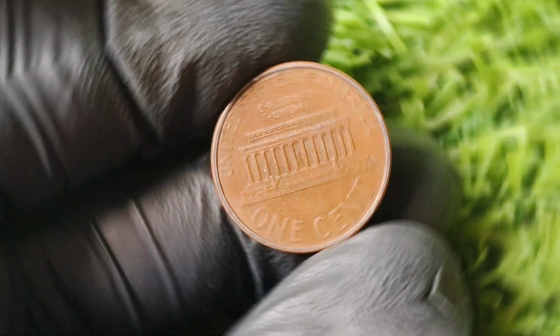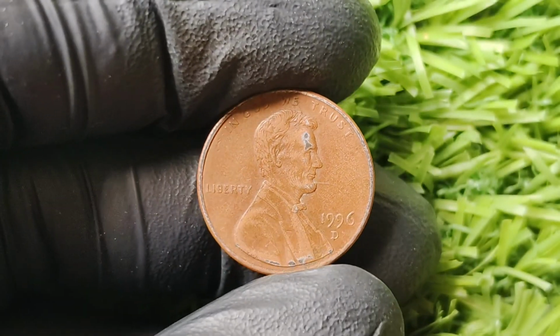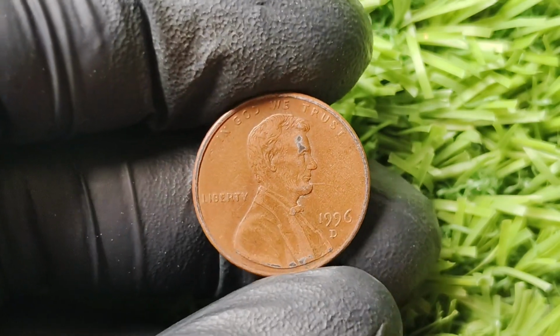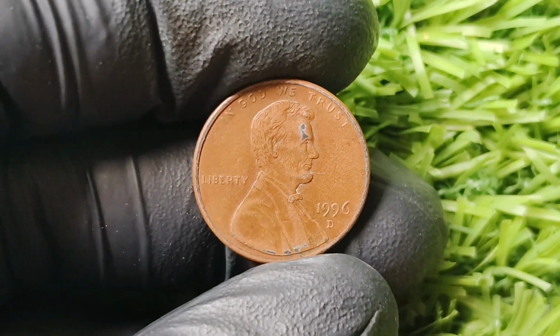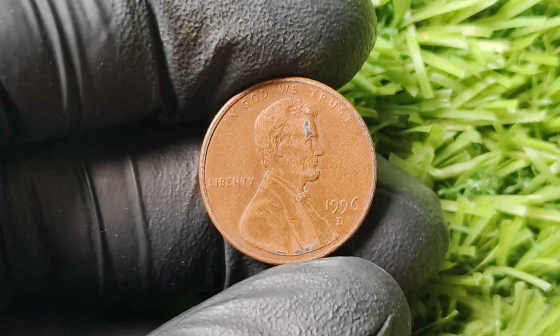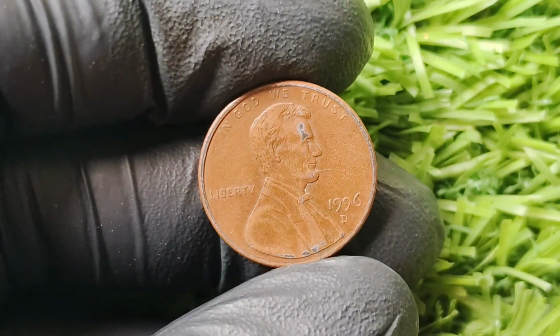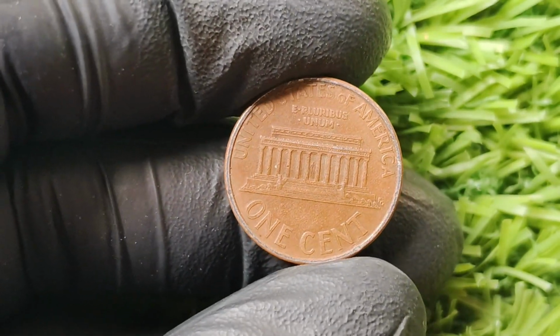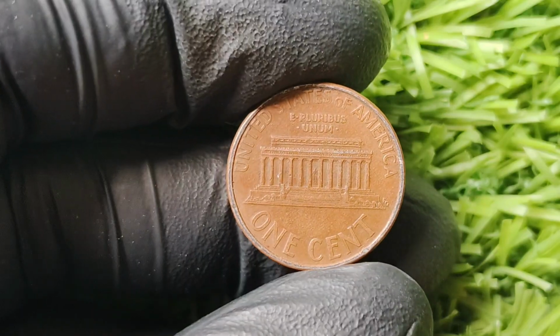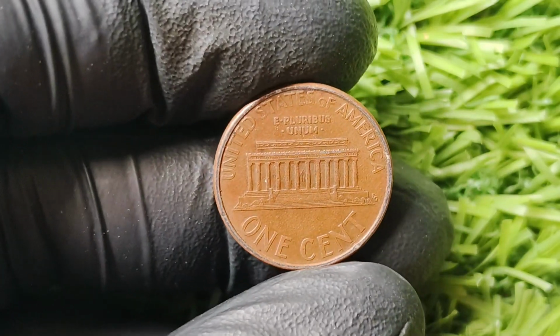Alright my friends, here's the bottom line. Don't ignore your pennies. Don't throw them in fountains or use them to level out your wobbly table. That little 1996 D sitting in your pocket might just be your ticket to a $1 million payday. Check the color. Check the weight. Check the condition. And if something feels off, in a good way, get that sucker graded.